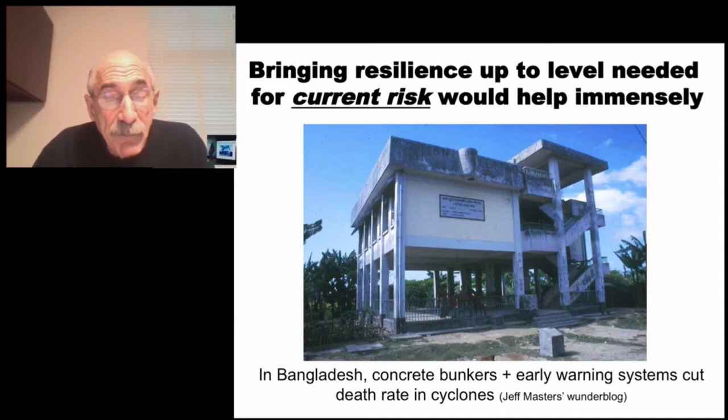There are 150 million people in an area the size of Wisconsin, and it's been victimized by cyclones for eons as they come up and hit the south coast on the north end of the Bay of Bengal. In 1970, about a million people died in a cyclone that hit the coast. Today, similar storms bring much lower death rates, not good, but in the thousands instead of the hundreds of thousands. Why? Because the government helped put together an early warning system to let people know storms were coming and built concrete bunkers like the one you see on the slide here to give them some place to go.